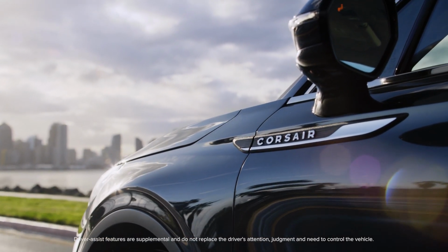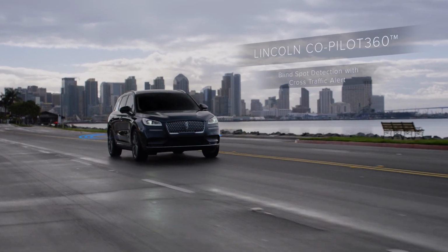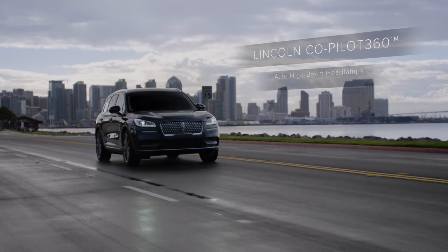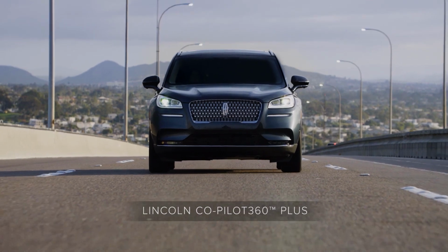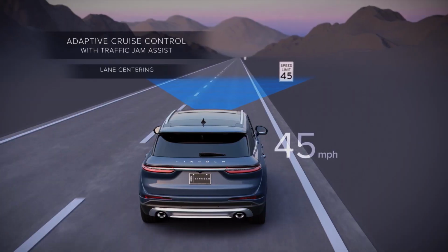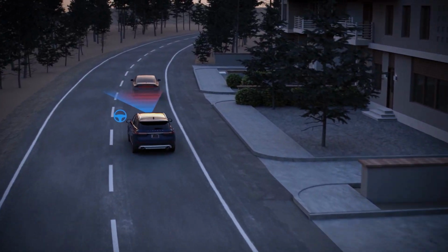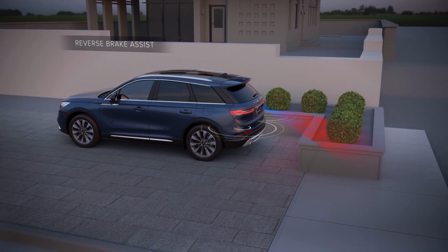The Lincoln Co-Pilot360 suite of safety features comes standard and includes blind spot detection with cross traffic alert, pre-collision assist with automatic emergency braking, a lane keeping system, rear view camera, and auto high beam headlamps. With Co-Pilot360 Plus, you also get Active Park Assist Plus that will park your Corsair for you, adaptive cruise control with traffic jam assist that includes lane centering, evasive steering assist to provide support when avoiding potential collisions, and reverse brake assist that will brake if a rear collision is imminent.